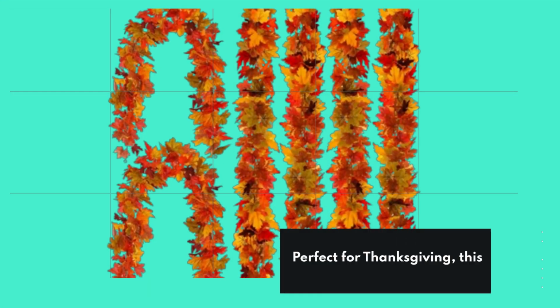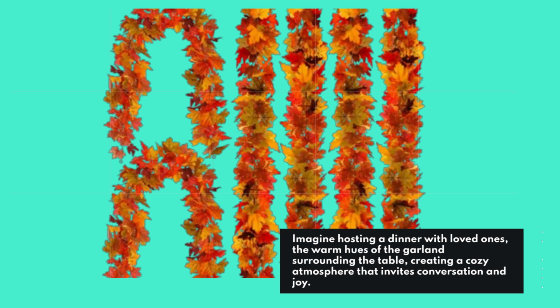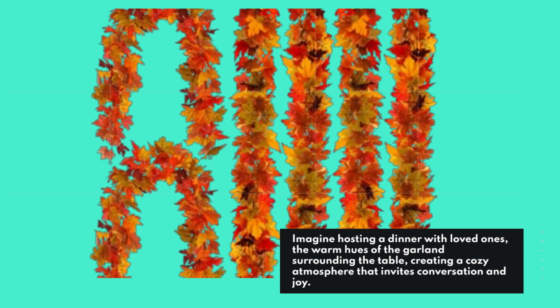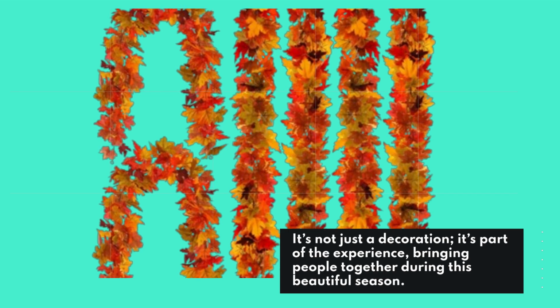Perfect for Thanksgiving, this garland sets the mood for family gatherings and celebrations. Imagine hosting a dinner with loved ones, the warm hues of the garland surrounding the table, creating a cozy atmosphere that invites conversation and joy. It's not just a decoration, it's part of the experience, bringing people together during this beautiful season.